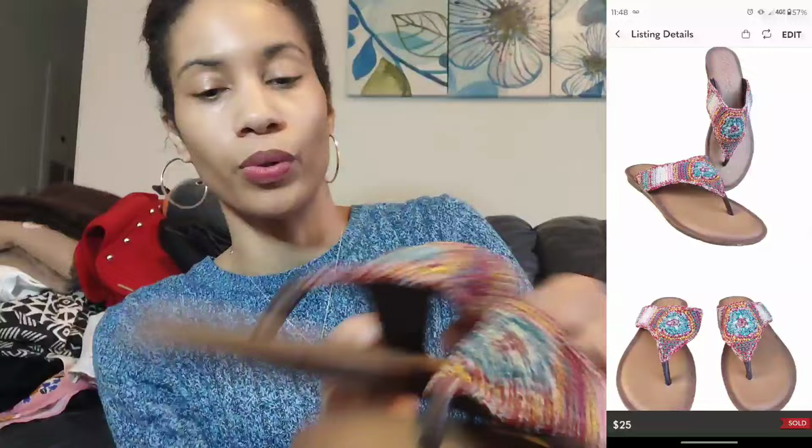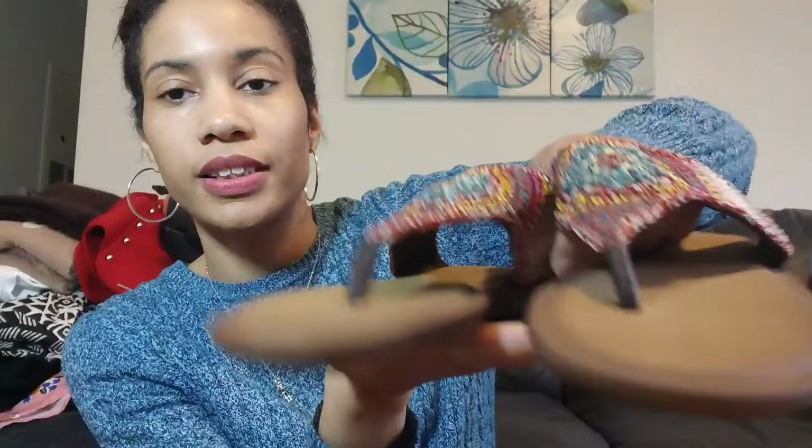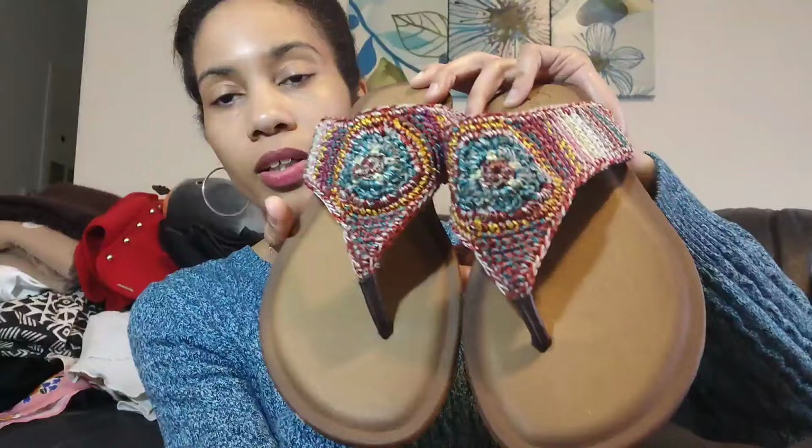This is Skechers. Sometimes Skechers can do well and other times it won't, but again, these were not worn at all, nowhere whatsoever. Still has a sticker on the bottom. This is a size 9, so a nice size, and I just really like this beautiful woven textured upper. It's a thong, as you can see, thong flip-flop sandals. Just very nice for like the summer vacation. Love the size and the condition.